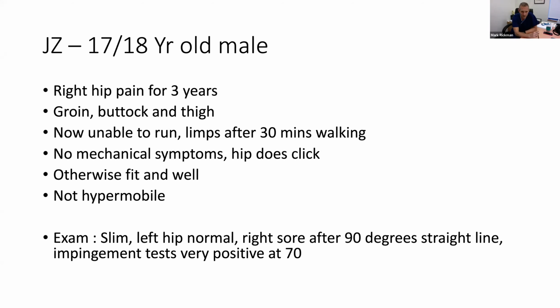But he pitched up with typical right hip pain, groin, buttock, thigh. It had got worse to a point where he couldn't do any sport, couldn't run. He was limping. He could walk, he said 20, 30 minutes, and then he could really feel it, and he was having a rest. Clicked, but no other true mechanical symptoms, no hypermobility. And he's a pretty short, slim guy, very normal average build, but obviously when I examined him, a very sore hip. Not too bad in a straight line, but any rotation, any adduction, any impingement testing was really sore.